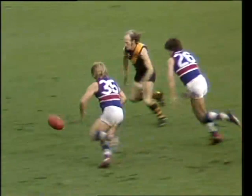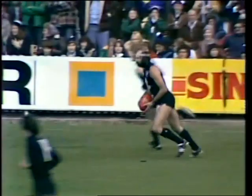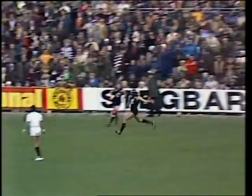Edwards can't get it. Bartlett in there. Soccer's off the ground and he's dropped it through. Right half back for Carlton. They run with a fairly stiff breeze in the first quarter. Could be worth about three or four goals.